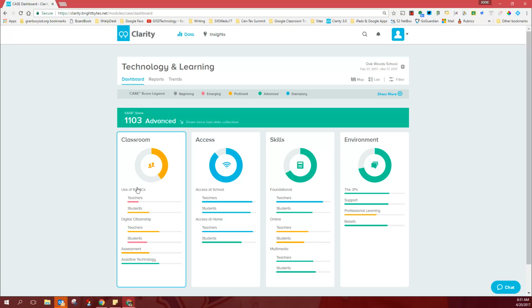As you look at the classroom domain, yours reflect the district's as well. The hotspots are the teacher's use of the 4 C's, and just know that we are focusing on those areas in summer training, not only with technology, but I know in the curriculum department as well. But we will be working to give teachers some strategies to use and support the 4 C's in classrooms.